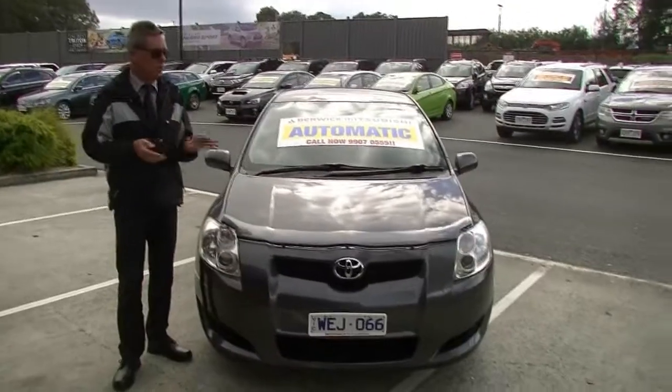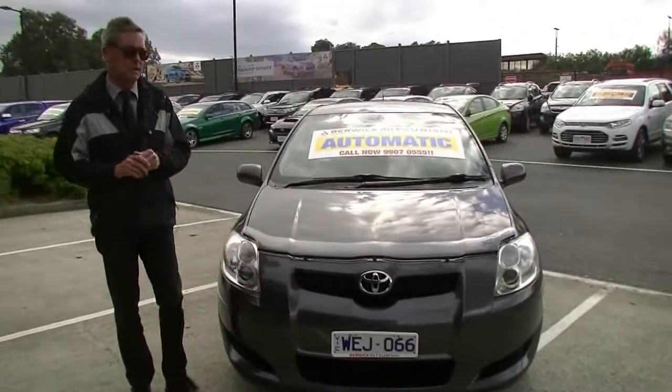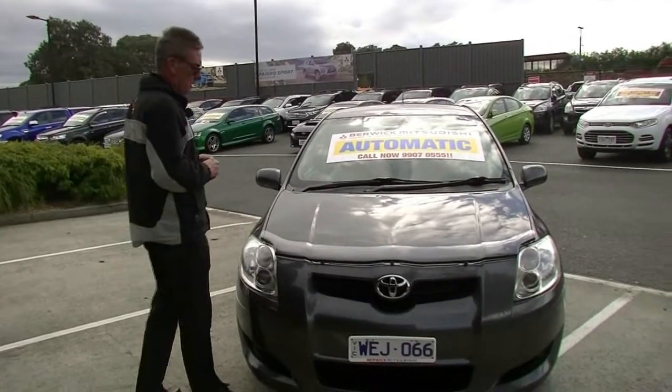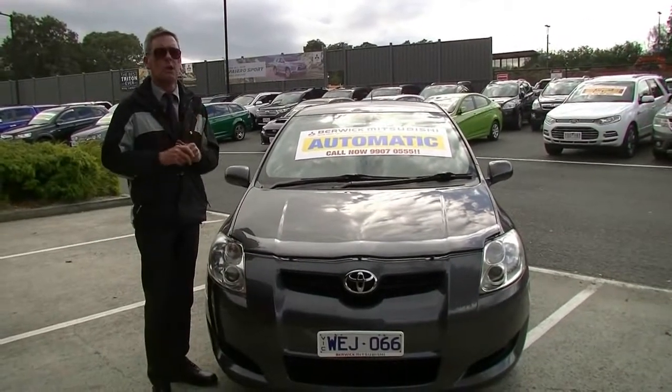Hope this has given you a really good idea of the quality of our 2007 Toyota Corolla Ascent hatchback. Only 100,000 k, so extremely good mileage for its age.